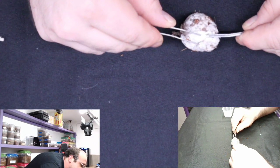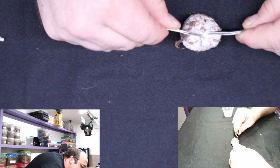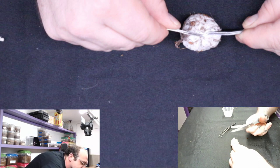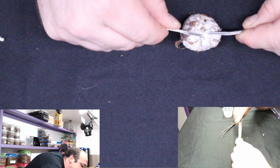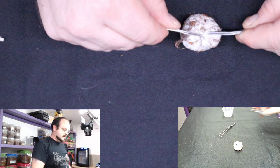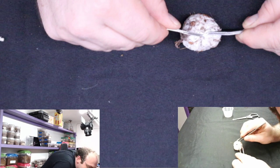I can't really do this with my fingers because I have absolutely no nails at the moment. And I can't seem to grip this egg sac with those tweezers, so I'm going to try and nip the top of it. There we go. And we're open. Awesome. Now I can look at these little bubs.